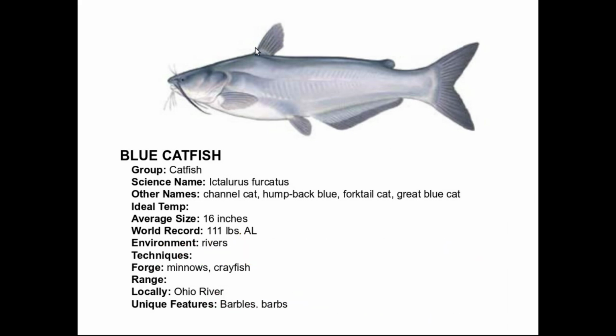I mentioned the barbs on the dorsal fin and the pectoral fins earlier. They are unique to each species. And if you want to take a deep dive into this, get Fishes of Indiana, and you can see the size and shape of the barbs of the various species of fish. It's really, really quite interesting.